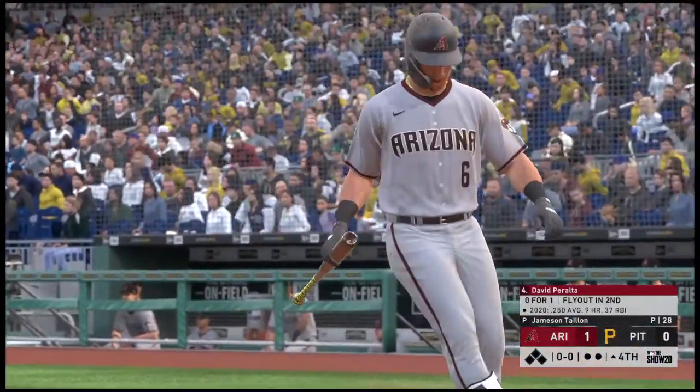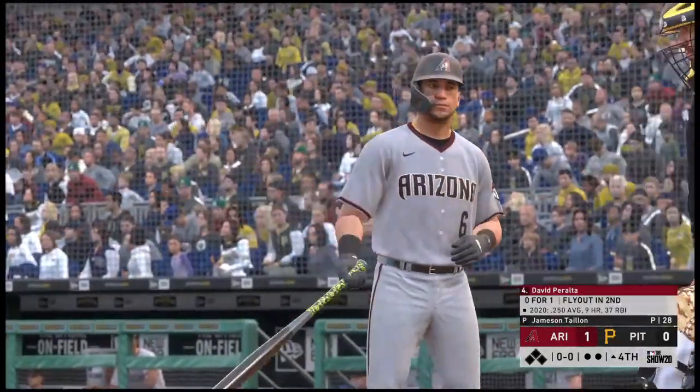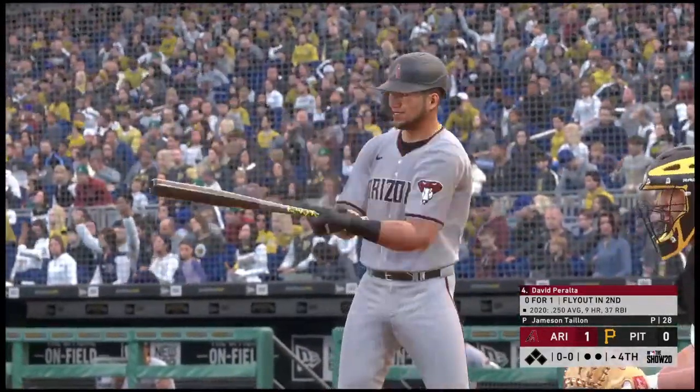Stepping up to the plate, David Peralta. Flied out in his first at-bat, so make him 0 for 1 so far. Peralta.